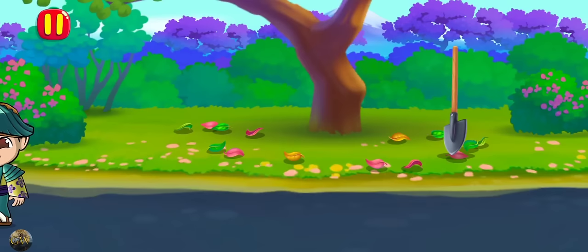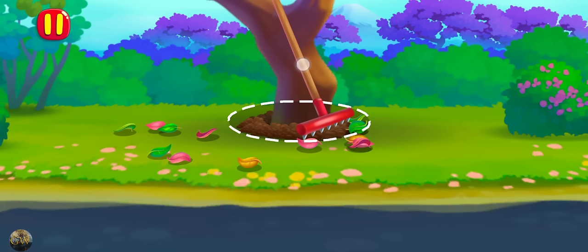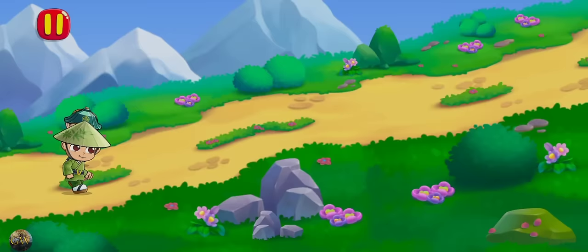Use the shovel to dig the soil under the tree. Use the rake to gather the leaves under the tree. Tap on the leaves to make them bloom. Now all the trees are in bloom. Let's move on. Climb the mountain.